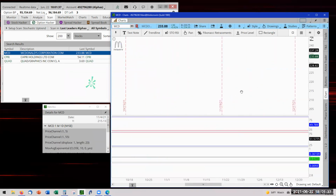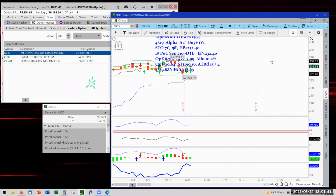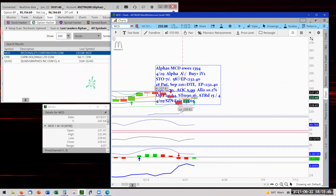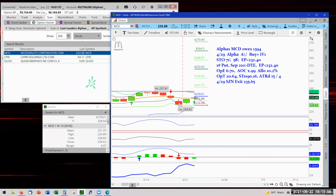And now we'll go and see where McDonald's is for an entry. And there it is. McDonald's, providing that the options are in qualification, would be entering off the high of this candle to the base here of the swing low. Right there's the swing low. That's our entry point, 234.81 thereabouts. I'll get the final numbers when we look at it. And also the bottom at the stop, and then our target of 250.263.